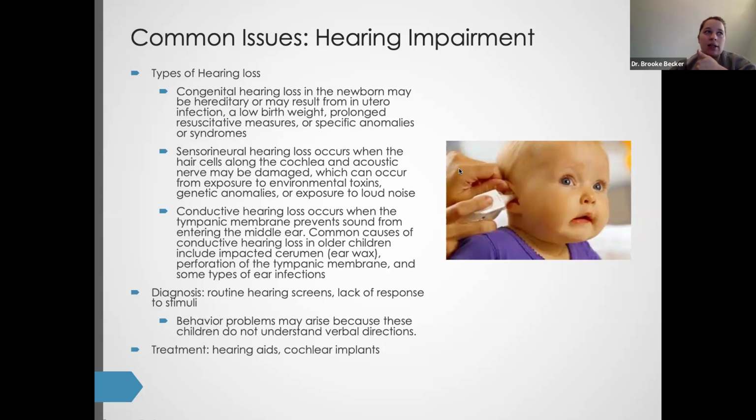That can come from toxins. That can come from too much exposure to loud noises, or anomalies with genetics, okay? Conductive hearing loss, so that's going to occur when the tympanic membrane is blocking that sound from entering the middle ear. So earwax, chronic ear infections, or like a perforation of the TM. So a little hole in their tympanic membrane. All of those options can prevent conductive hearing loss.